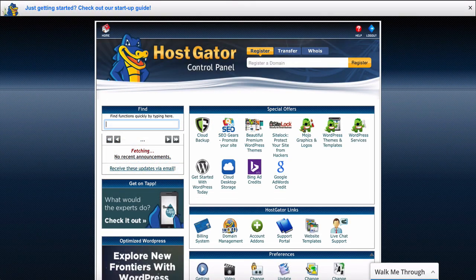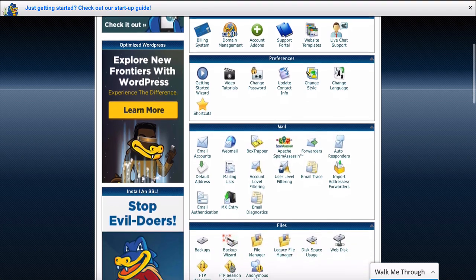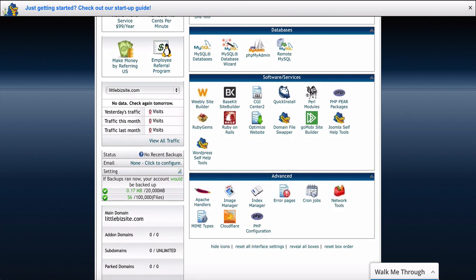This page is your cPanel. It's the control panel for your website. And there are lots of different things here. It can look a bit confusing. Don't worry, we are only here for one thing. Scroll down and find Quick Install under Software and Services. Here it is. Click on that.